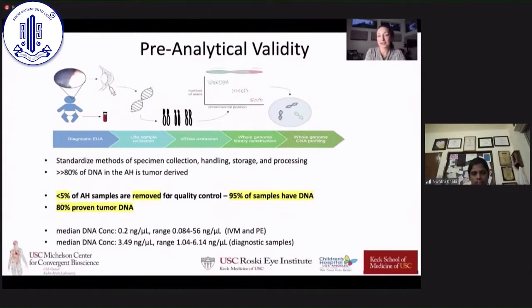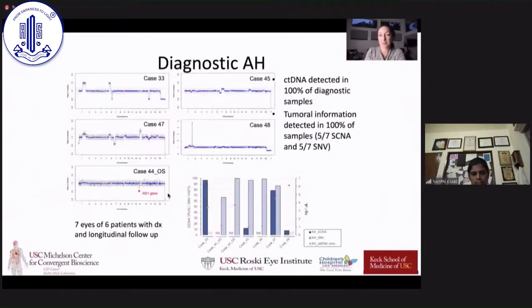And in fact, in our hands in our laboratory, 95% of samples have DNA, 80% of which we've shown to be proven tumor DNA. However, we actually think that that number is probably higher. And as patients are treated, there's less DNA in the sample, but with deep sequencing, you could still identify RB1 tumor DNA. And in fact, we also looked at diagnostic samples or samples taken at the time of diagnosis under research protocol from eyes that are then treated with intent to salvage. And in these patients, 100% of samples had proven tumor DNA, either by the detection of RB1 mutant DNA or these chromosomal alterations, or both.